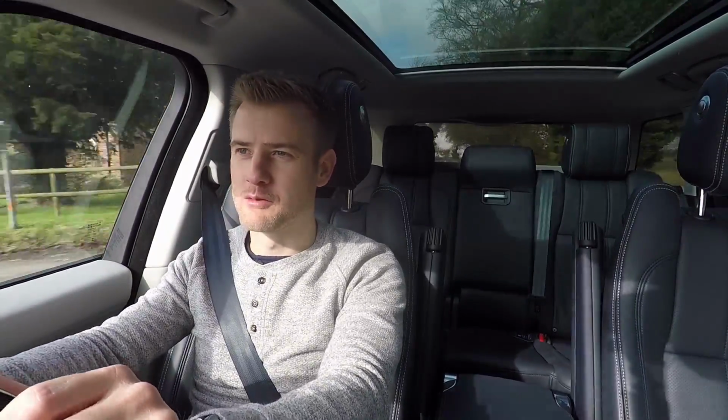You can have cameras looking at every angle to help you get through these tight spaces. And obviously this thing is designed to be able to go off-road, and it's going to be so capable off-road. What I'd love to do is take this off-road and just see how capable it is. Now, I'm not going to do that because it isn't mine. I don't really know the owner, and I don't feel comfortable taking their pride and joy down some green lane action, so I won't do that, but I would love to see what it's like.